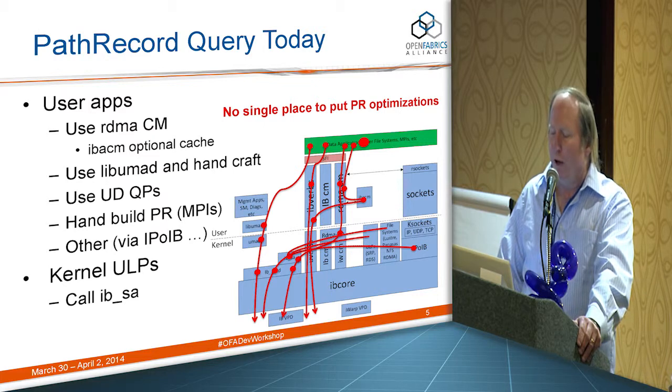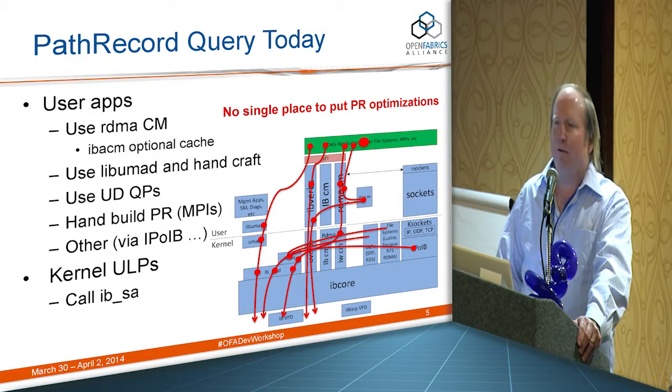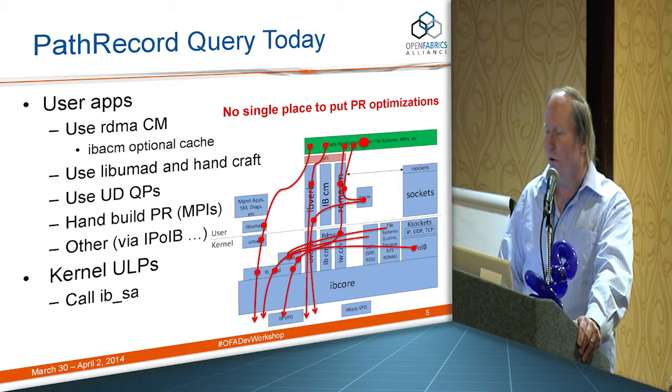At one point, about a year ago, I did a search, and there were at least 6 declarations of what a path record data structure was scattered throughout the OFED stack, and that, of course, didn't include third-party implementations that aren't open sourced or might not be available in that stack. And then we look at the kernel. Most of the ULPs, or at least all the ones I checked, are calling IBSSA.